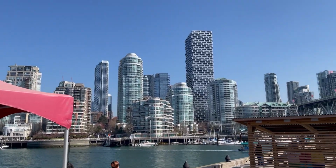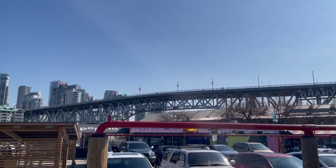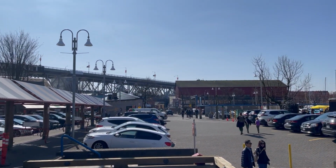Vancouver has quite a diverse mix of towers. We've got the Granville Street Bridge, and then we head back to the boring car park.